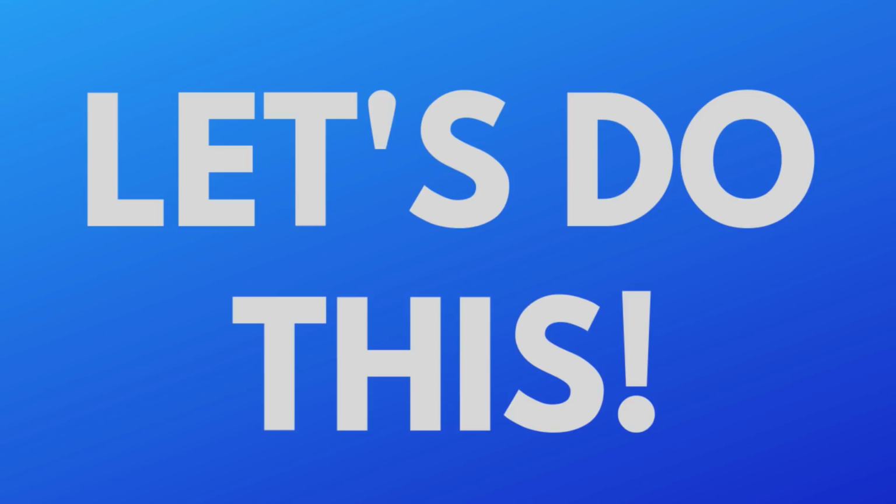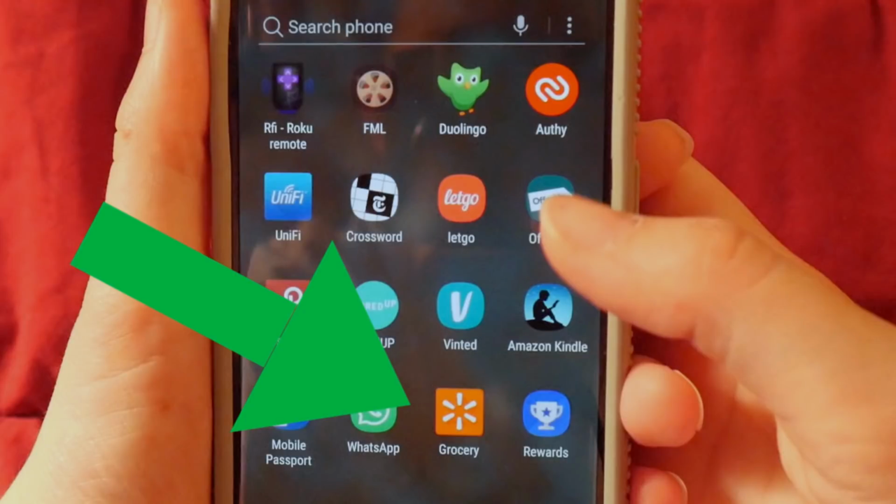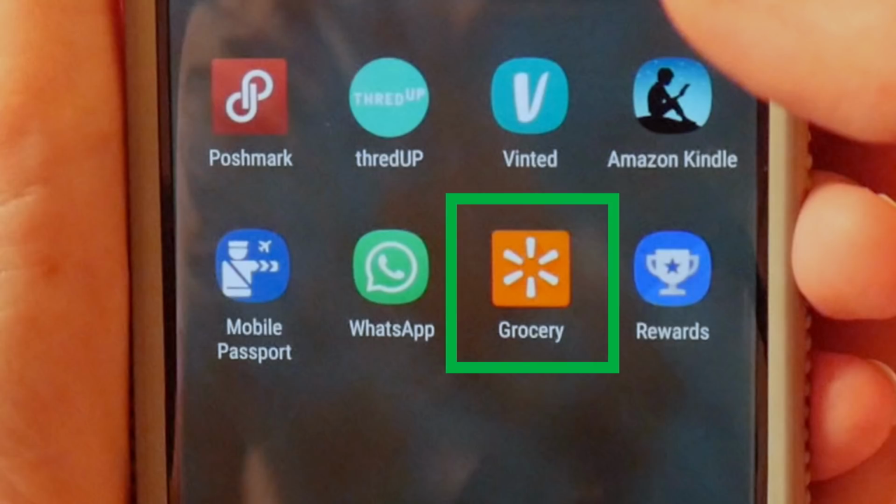Okay, let's get started. You can access Walmart grocery pickup online or via the Walmart grocery app. The Walmart grocery app is different from the regular Walmart app, but just look for the orange Walmart icon in the App Store or the Play Store.